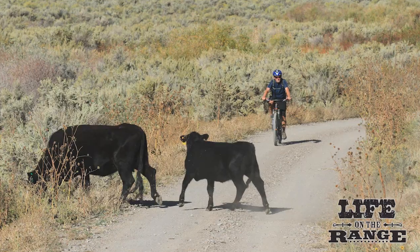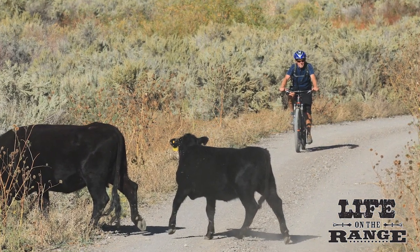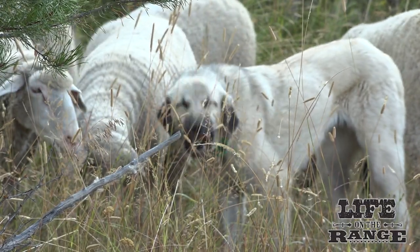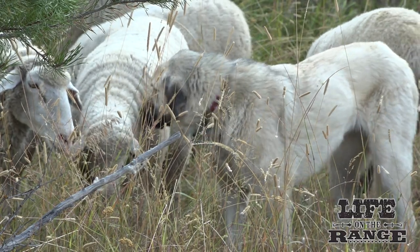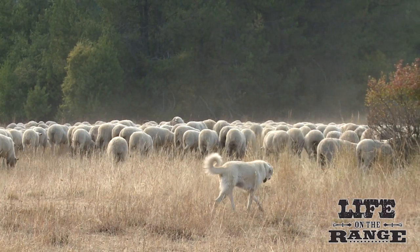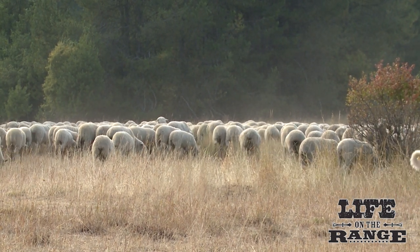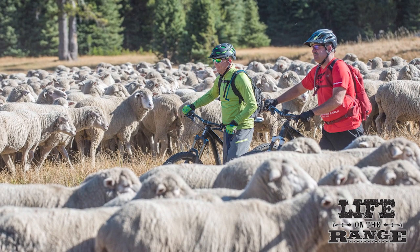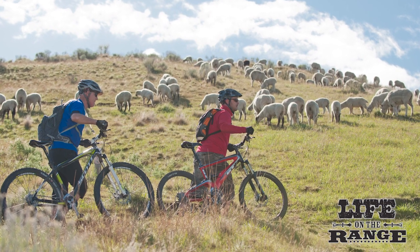If you're hiking and you encounter cattle or sheep on the trail, be sure to leash your dog. If you're mountain biking, ride through the cattle very slowly, at walking speed, and they'll move out of the way. If you're mountain biking and you encounter a large group of sheep, it's best to dismount from your bike and walk through the sheep. Great Pyrenees guard dogs are nearby, and they will see bikers as a threat to the sheep. Walking your bike diffuses the situation. If guard dogs approach, talk to them and let them know you're human. Once you're through the sheep, continue your ride.